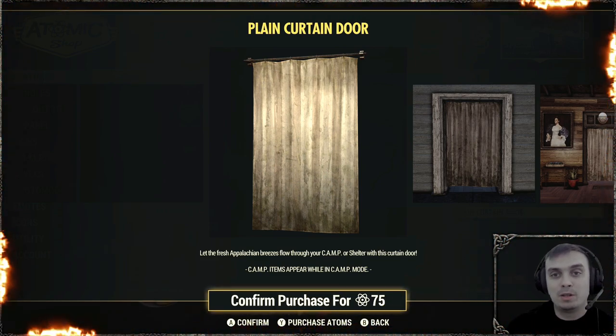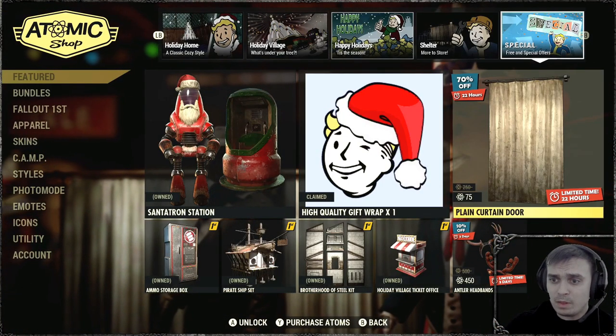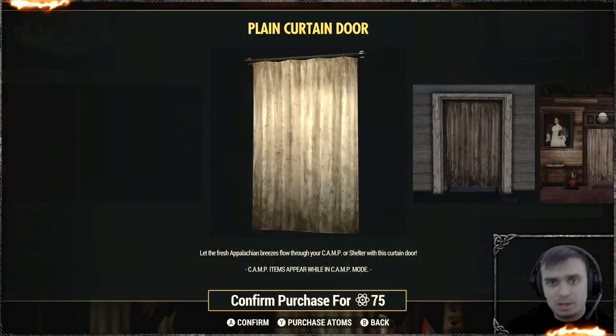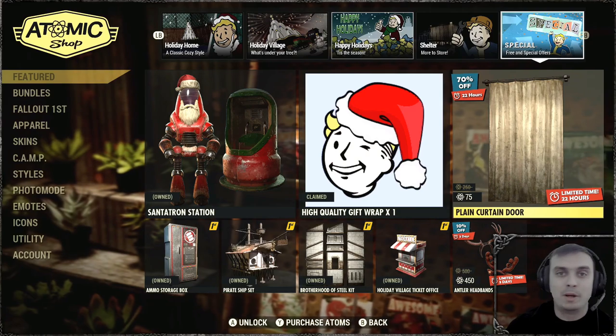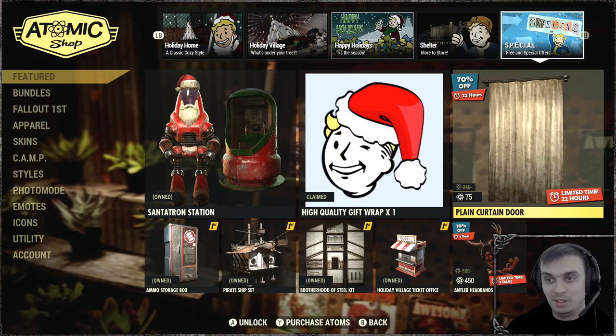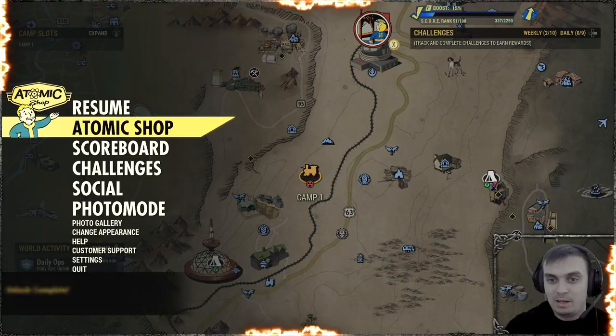So in this video, we're going to take a look at the plain curtain door. Hope I pronounced that correctly. So the full price for this, as we can see, it's not showing over there, too bad. It's $250, but I'm buying it on a 70% deal off. So let me go ahead and grab it and take a look at it.